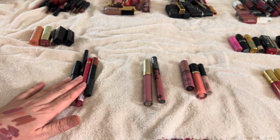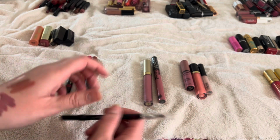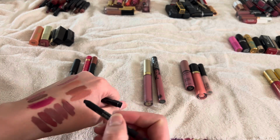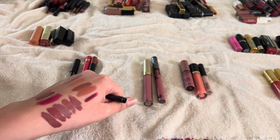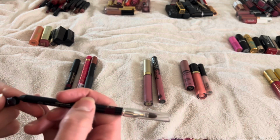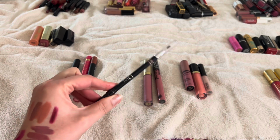Then we have these lip pencils. This Dior one, it's a little bit more difficult to apply, but it's also just a really deep shade. I think it's still beautiful, and I think it still has a place in my collection, so I'm going to hold on to it.